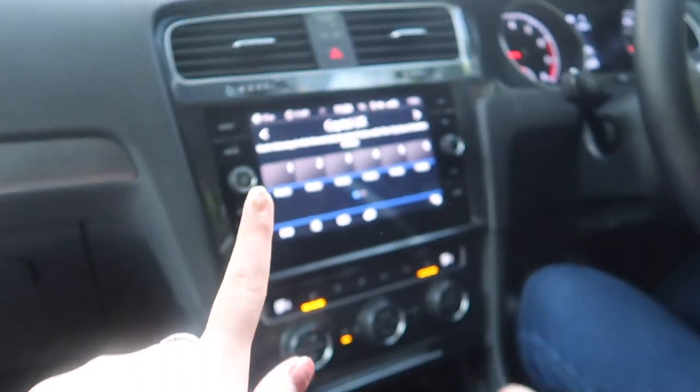Have you got yours on too? Yeah, it is really nice and just really spacious. And are you liking it? Yeah, I love it. So fast. It's so good with the touch screen as well. It's so cool. But yeah, really like it.